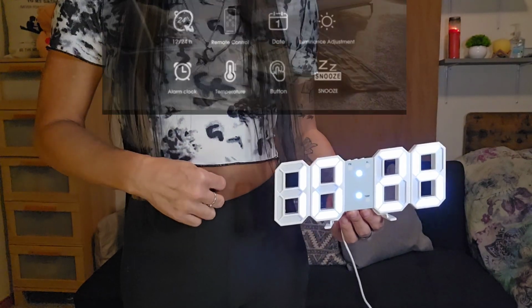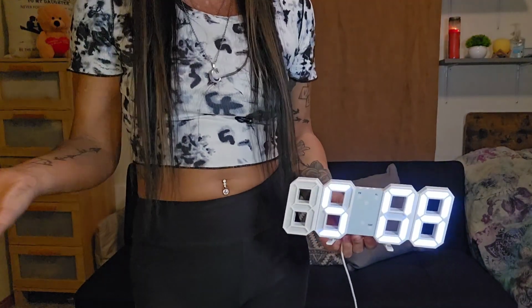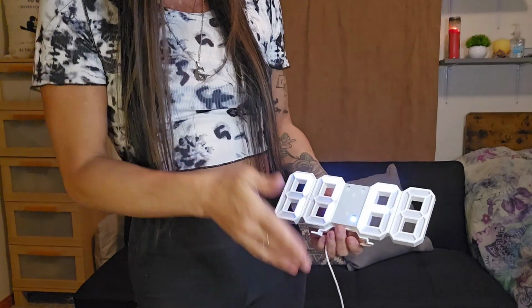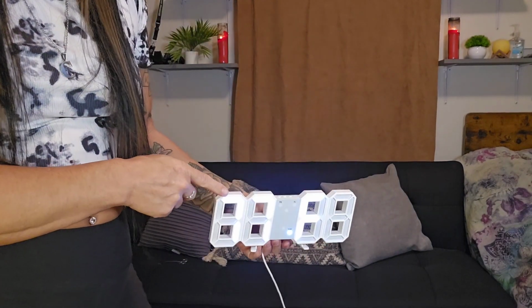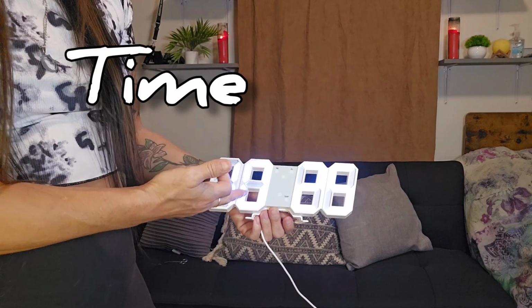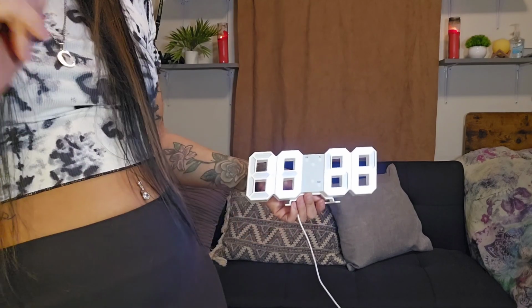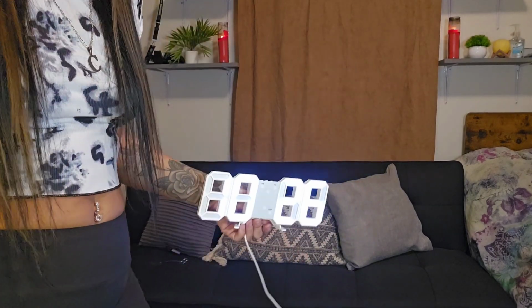So this is pretty cool, actually. It takes the little watch battery type batteries, which I obviously don't have on hand. But as you can see, maybe, probably not, I don't think you can. It blinks between the time, the date, and the degrees in the house, which I think is pretty cool. So let me go ahead and dim these lights down so I can show you what it looks like.